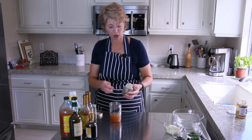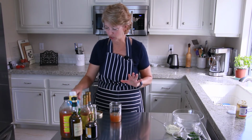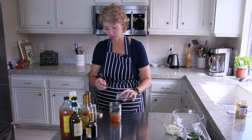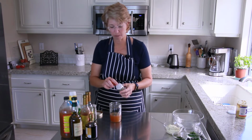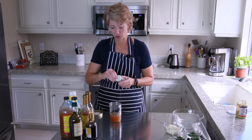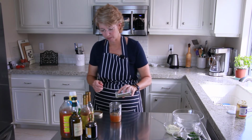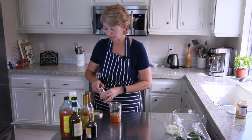So I've got a combination here of thyme, which I like, just a little bit, not too much. I have basil, so I'm going to put a little bit of basil in, and when I say a little bit, I'm saying maybe for this jar, maybe a half a teaspoon, okay? And then I'm going to use a little bit of oregano as well, so maybe a little bit less than a half a teaspoon of that.